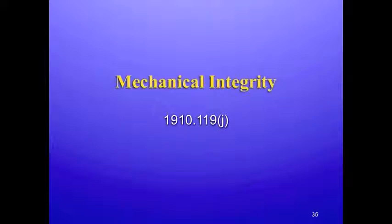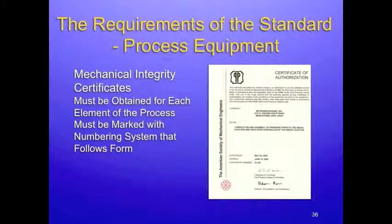The mechanical integrity element of the standard requires mechanical integrity certificates for each element of the process and must be marked with a numbering system that follows form. Storage or retention of these documents is critical. Keeping them in a digital and hard copy format would be a good idea. In the event of a fire or a natural disaster, it may be very difficult to recreate these documents.